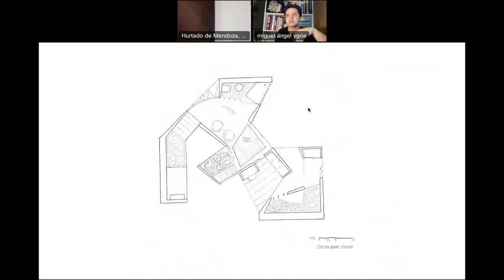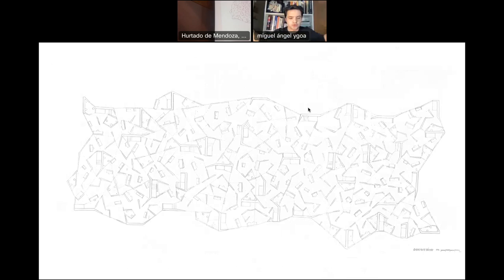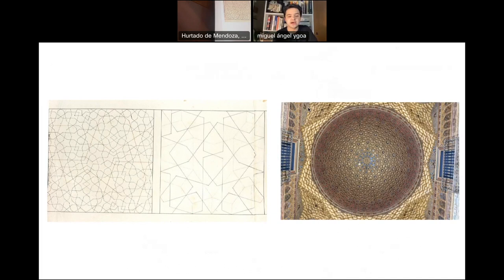So she then created this huge sheet, which is very interesting because it looks really bizarre and complex, but it's actually one or two different units that she multiplied and made look as if they were all different. Kind of like what the Arabs did, using their own geometry. It seems like a very contemporary idea, but it's actually centuries old.